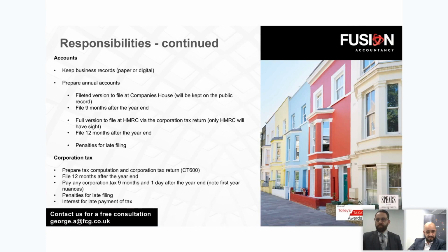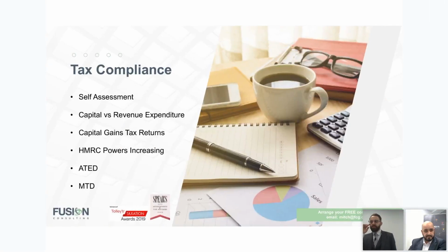Yeah, thanks, George. Really useful. A lot of people just set up their limited companies without actually knowing the full mechanics of what it entails. So hopefully that gives everyone a good insight. I'm just going to carry on the theme of compliance.